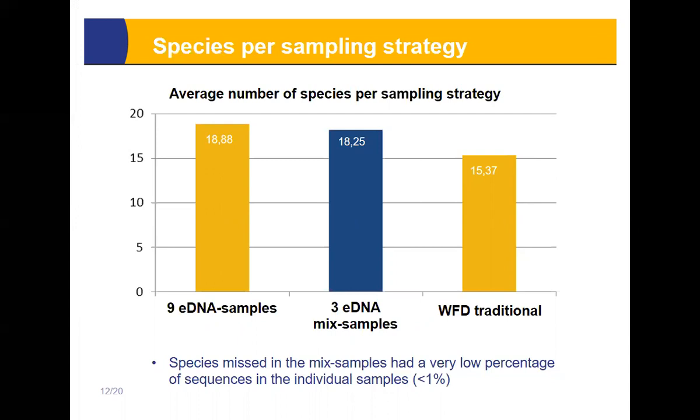Interestingly, in the middle, you see the results of the 3 eDNA mixed samples. And you see you only catch a little bit less species with the mixed samples compared to individual samples. And we still detected 18% more species with the 3 eDNA mixed samples compared to the complete Water Framework Directive monitoring, which could be 5 up to even 40 transects.